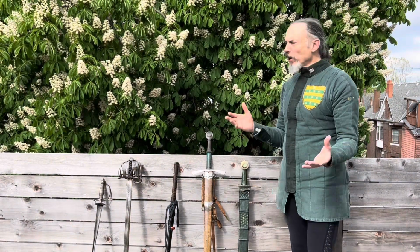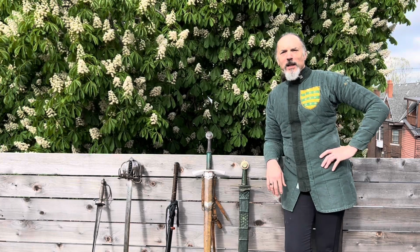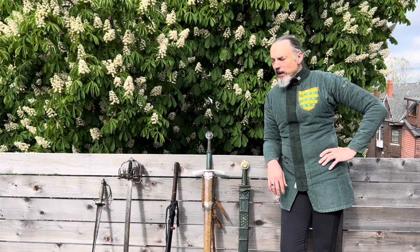So I have this glorious new place. Actually, it's not mine. A friend of mine is borrowing it, but it has a deck and a beautiful tree, and we're going to be filming here for a few weeks.